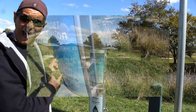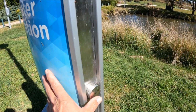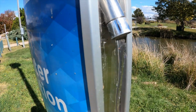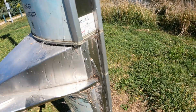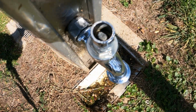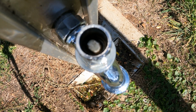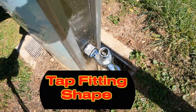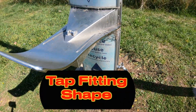Ha! Water! I have seen these around the place. What you can do is put your bottle under here and fill it up. You've got a bubbler here that gives you water, which is the button under here, and a tap here that's got a funny fitting on it, so you'll have to bring your own fitting. I haven't seen that type of fitting before. It's sort of like a circle, sort of oblong type thing.